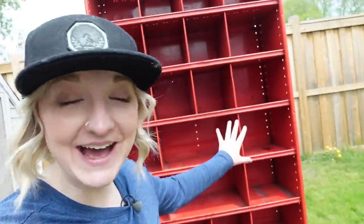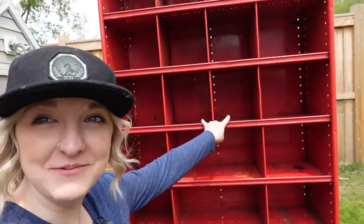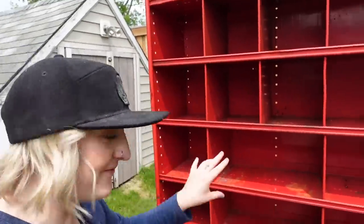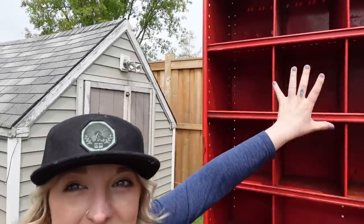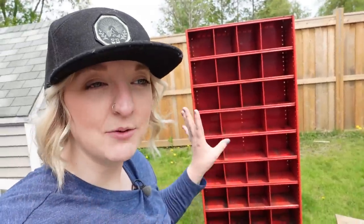Okay, friends, I think I have a plan. I'm going to show this to you. This was actually very challenging because this cubby was different from these two cubbies, and these two cubbies were different from this cubby, and these cubbies were different from these cubbies. And these top cubbies were different from the rest of the cubbies. I know. But I was able to get all the measurements done, so I think I have a plan. So let me show you what I drew up.